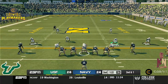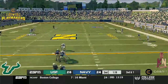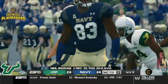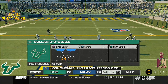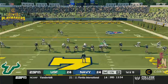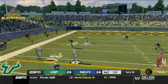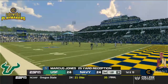They come out in an empty backfield. And down he goes, right around the 42-yard line. The quarterback in the gun, empty backfield, 5 wide receivers in the formation. Pulls it in, first down, and he's knocked out of bounds.